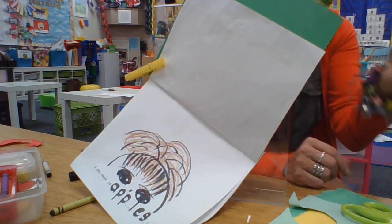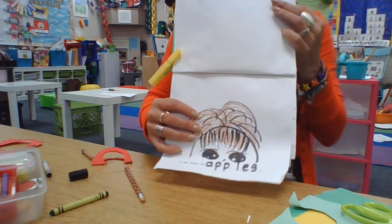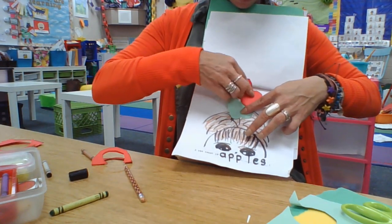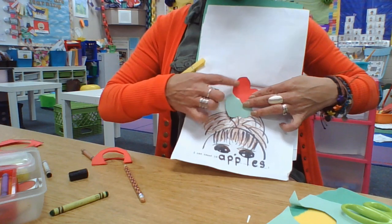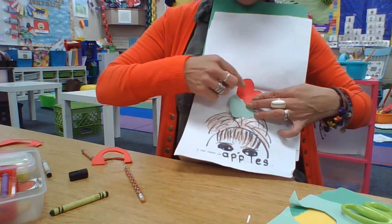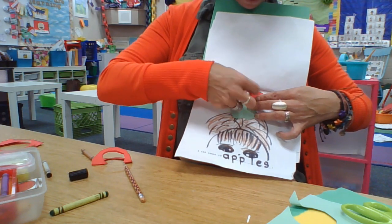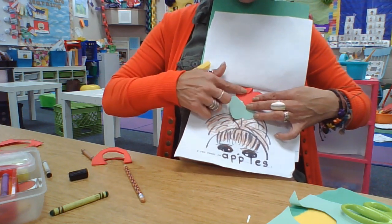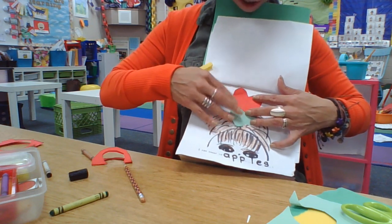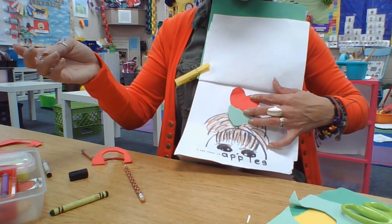All right, so I have to make sure that I've got enough room to balance all these apples. See how it's going over my crease? Be careful with that. When I bend my book, it's gonna bend this. So I might just make it, and I might just bend it, and then I could trim it up, or I could just kind of scooch it down. I think that's probably what I'll do.